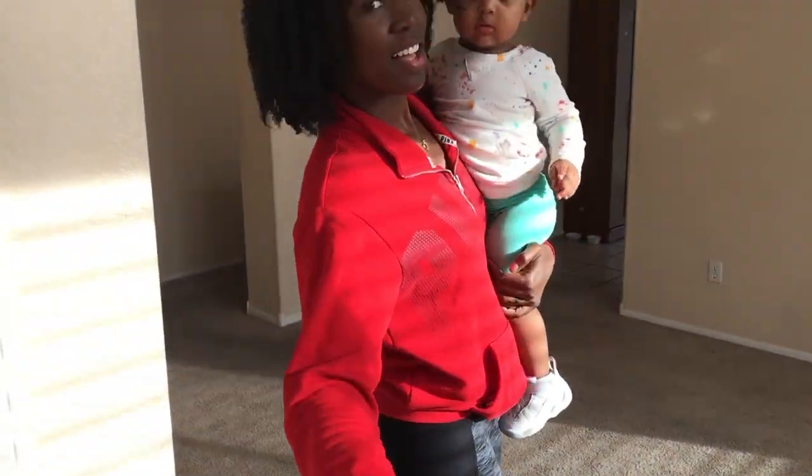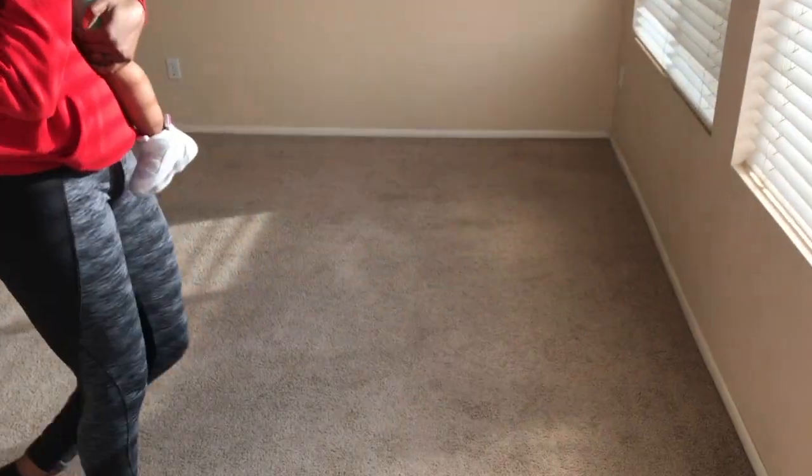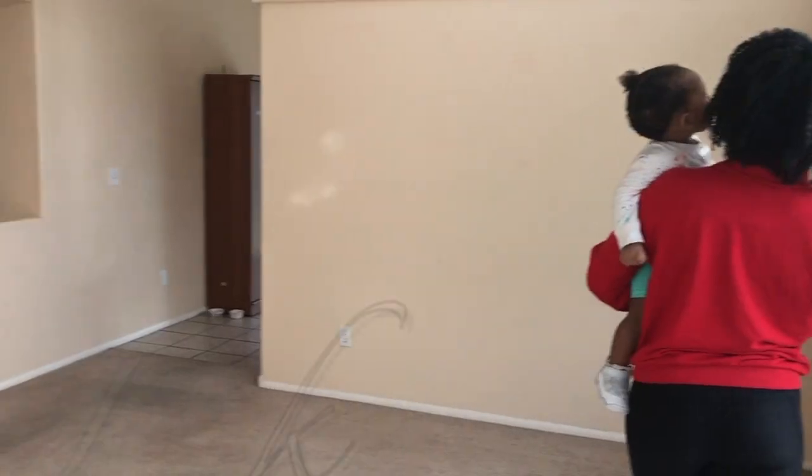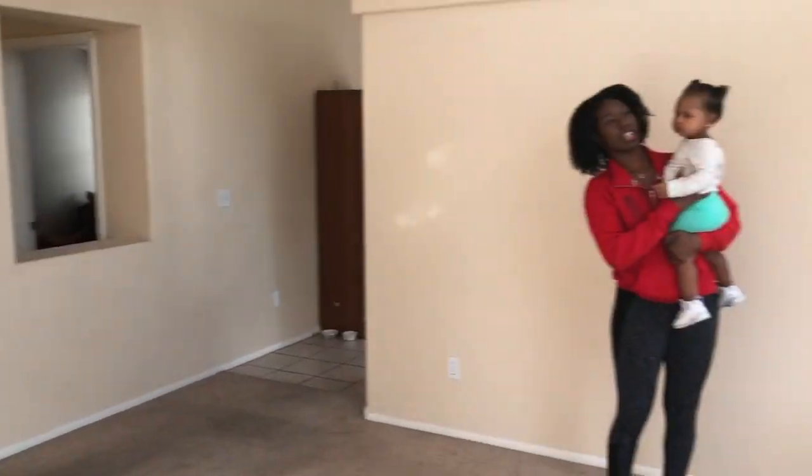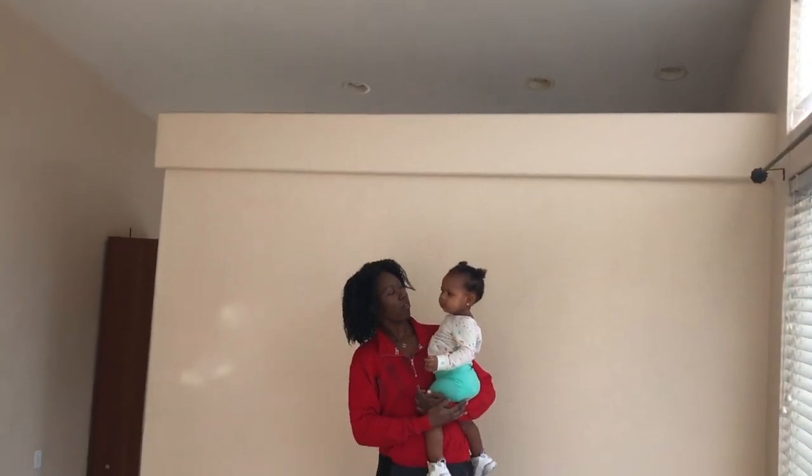Ta-da! Opening the door right from the entrance is our living room. So much lighting. It literally goes all the way up to the ceiling. And it's pretty much the heart of our home.